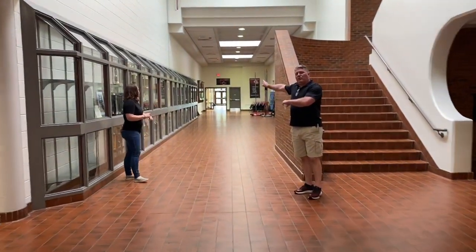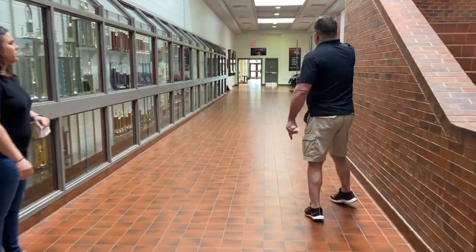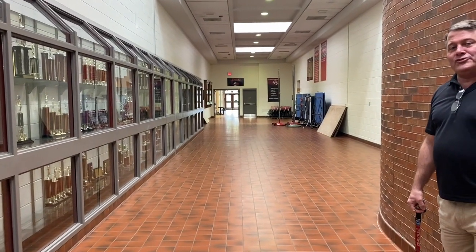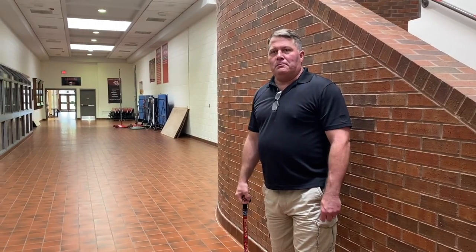Down this hallway, you're going to have your choir room, which is right there. And then through those doors, you'll go into the auditorium at the middle school, and you'll see the band room.